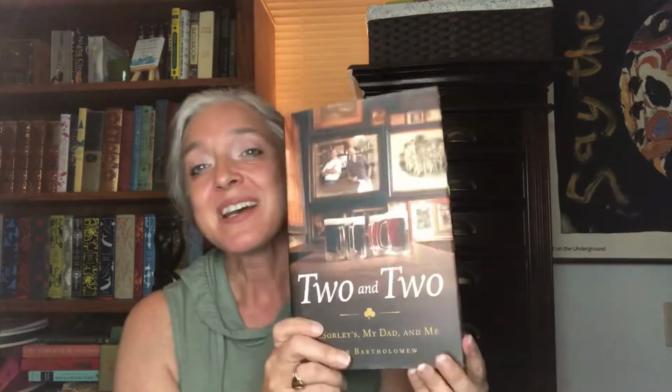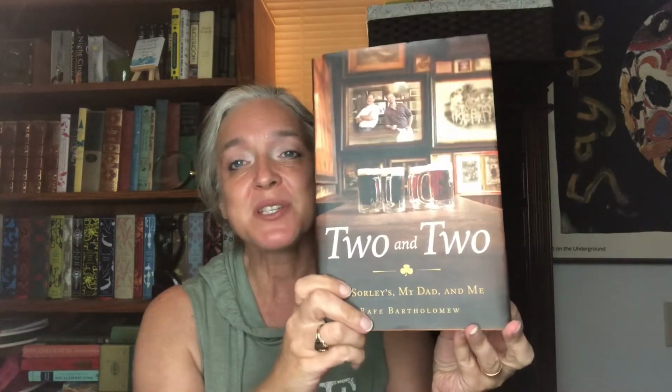Then I found a book called 2 and 2. This is McSorley's My Dad and Me by Rafi Bartholomew. It's basically about a New York City bar, and is kind of a memoir talking about different stories and history of this bar in New York City, different people and cultures and famous people that came through, and struggles that they had. And I just thought that sounded like an interesting read for a buck.